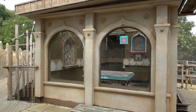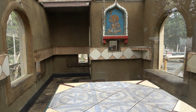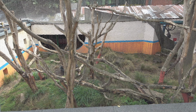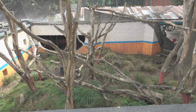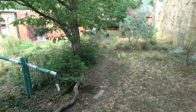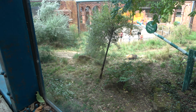After the outdoor viewing, you can also look into their temple-themed indoor area. To the right of that is a second outdoor enclosure for the langurs, and after visiting several times, this seems to be the enclosure that they spend most of their time in. When continuing along the bridge, you get an above look into the first lion enclosure that we saw earlier. After this, the bridge ends with steps heading downwards.